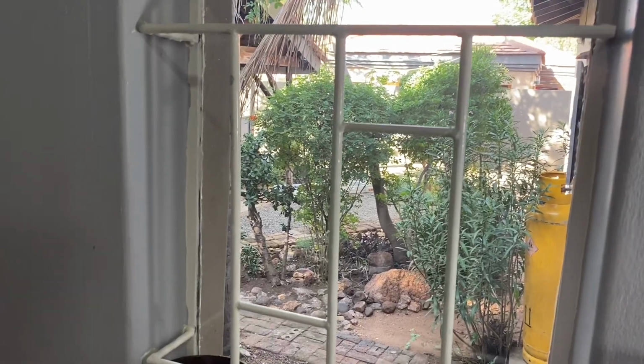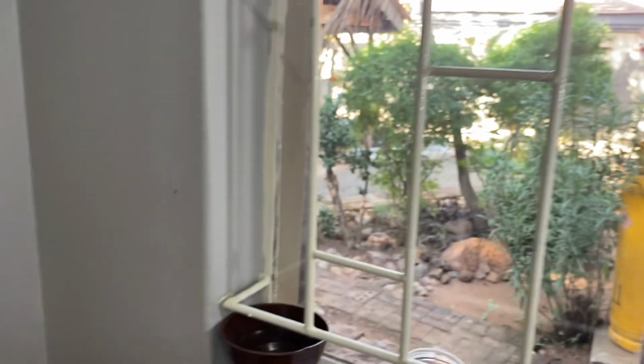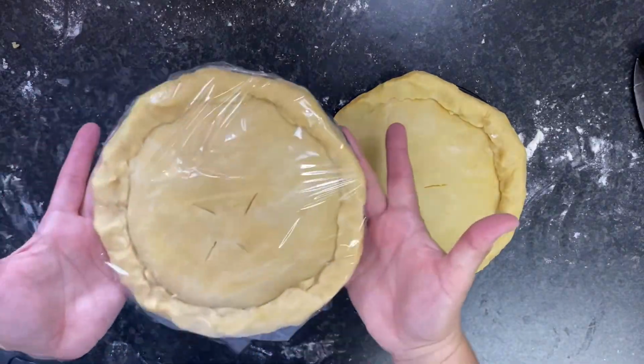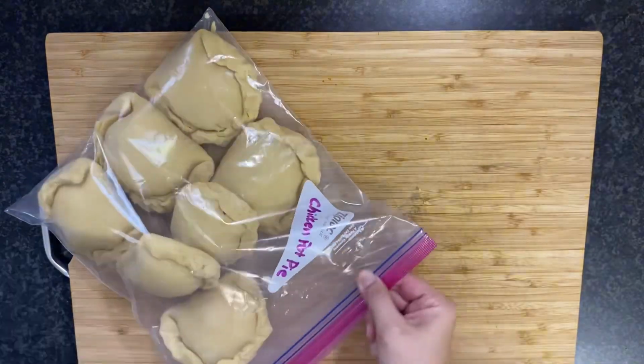Okay, that was the bulk of my meal prep on this Monday. It is nearly 3 o'clock, definitely a productive day in the kitchen. I have my 2 dinner-sized pot pies, one for tonight and one for the freezer. I was able to make 7 hand pies for lunches.